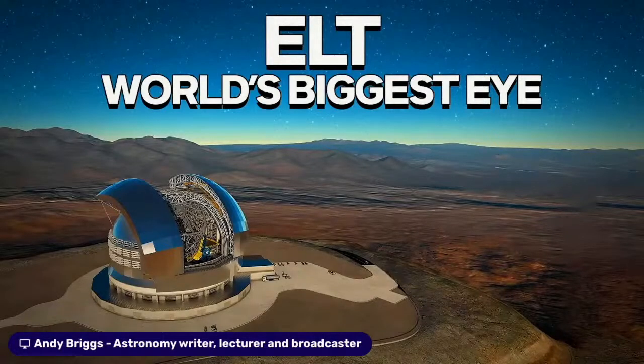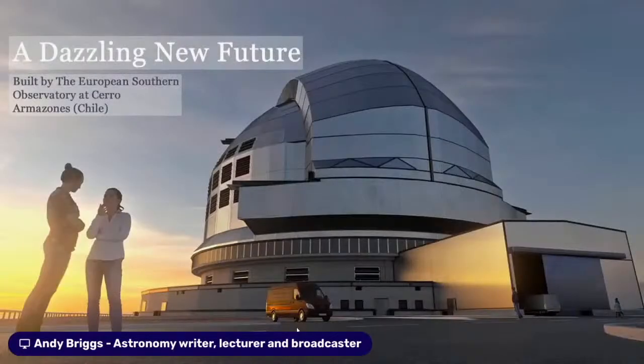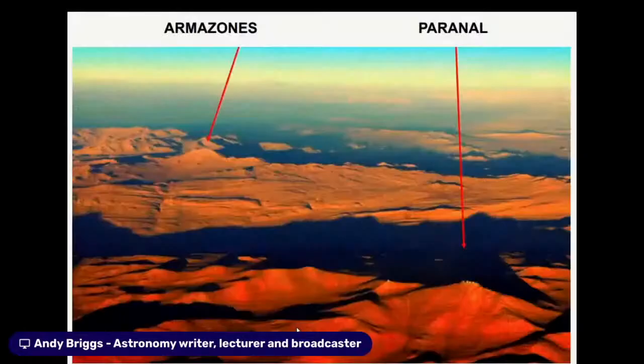Now, as I said, it's being built in the Atacama Desert in Chile, and it's built by the European Southern Observatory as a dazzling new future, and it's being built at Cerro Amazonas in Chile. And just to let you know where it is, that's the Paranal Observatory. There, you can just see the domes on top of the mountain there.